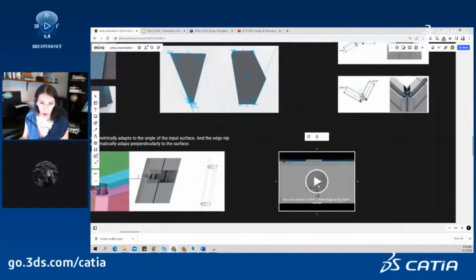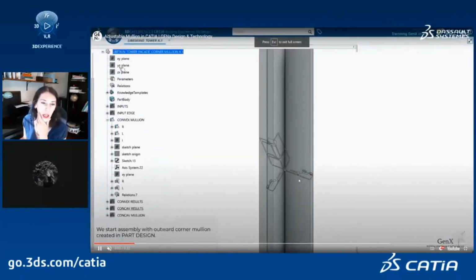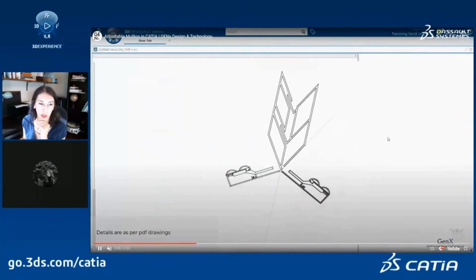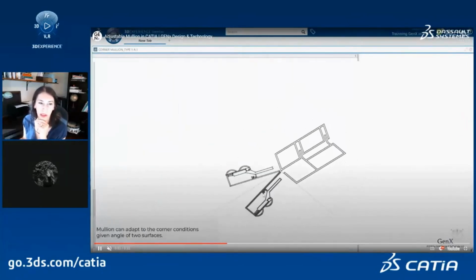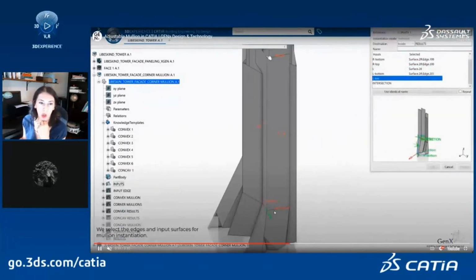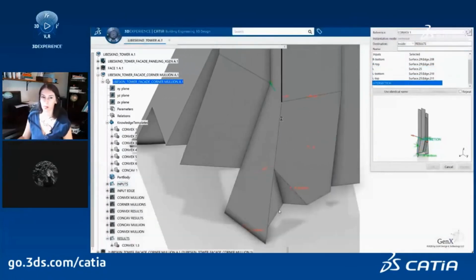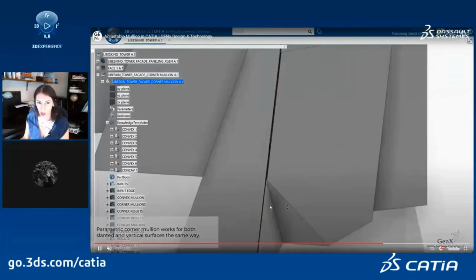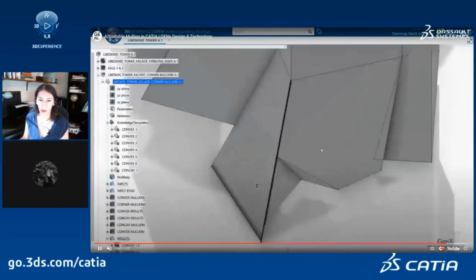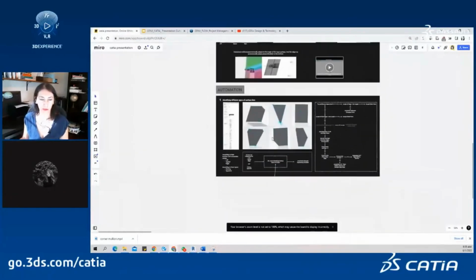I have a quick video here showing how we apply our corner mullion. So we created this left and right side of the corner, and using our sketch here, it's responding to design changes, angle changes of the corner. And then we just pick the two edges that define the corner angle, and then it automatically places that. As you see, we are adding it here. It adds that mullion and responds to the geometry really beautifully. So that shows our mullion application.